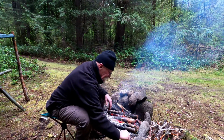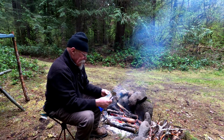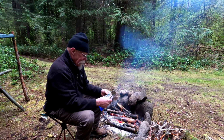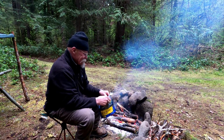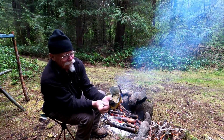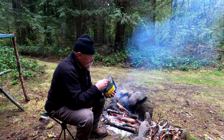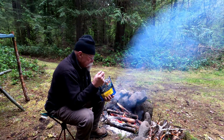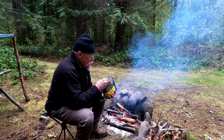See how my breakfast is doing here. Oh. Biscuits and gravy. Buttermilk biscuits with gravy, pork patties, crumbled. Let's just see what we got here. I don't know if you can see that. It's like a gooey mess. I mean, I've had worse.